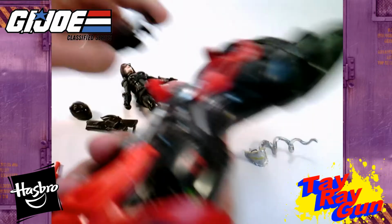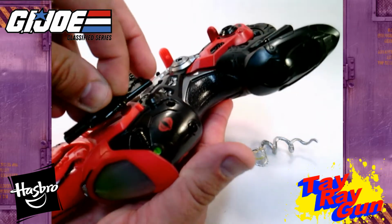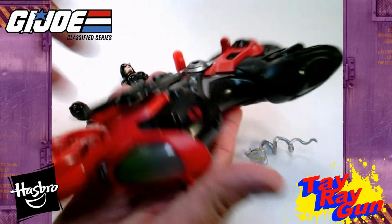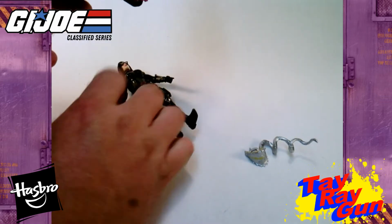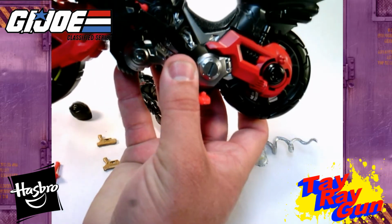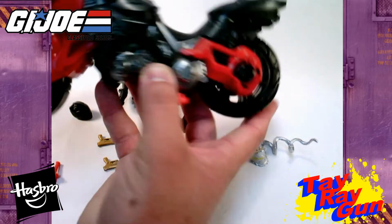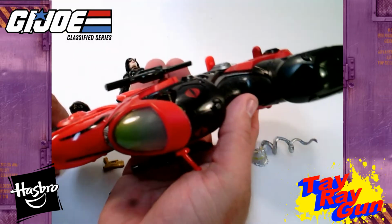And then over here you get a couple peggable areas to put these blasters. You got one for this side, and over here you've got one for this side. And you can tilt them and show them any way you want. I kind of like them facing straight forward.